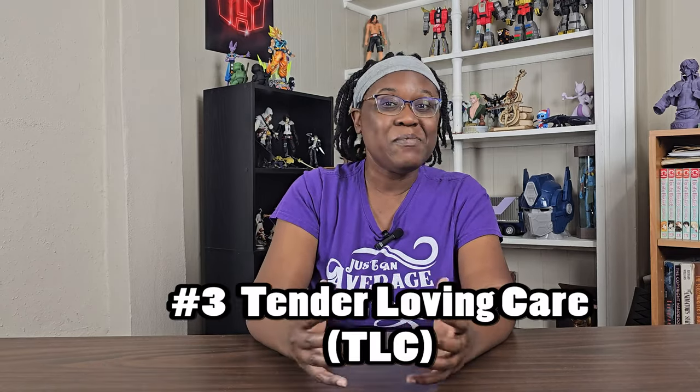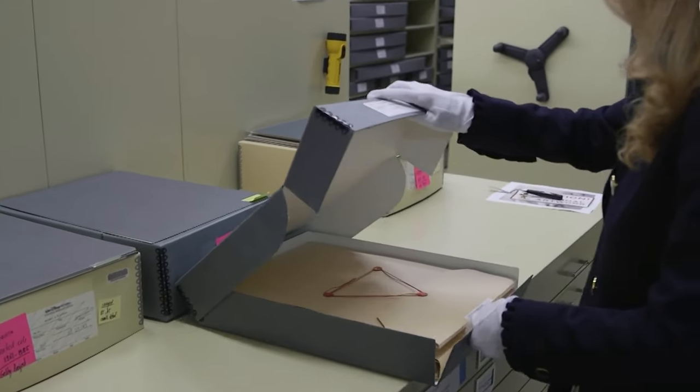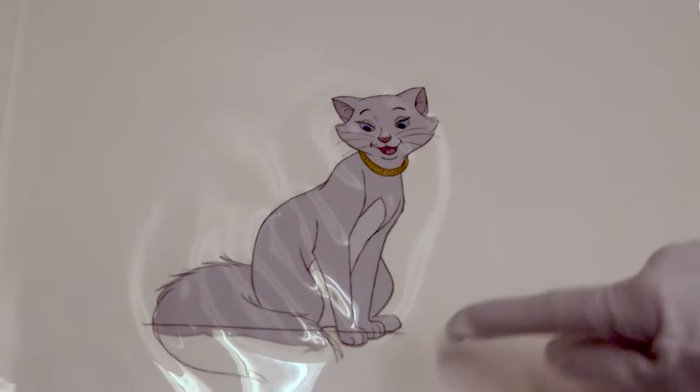And number three, some TLC. Whether you frame your cells or store them away someplace, they need some air to breathe in order to release the toxins that they create. They degrade in a chemical process called hydrolysis, and it slowly forms vinegar. You can smell that in the storage boxes and the vaults at the ARL. If enough vinegar is produced, the flat sheets start to warp and buckle.